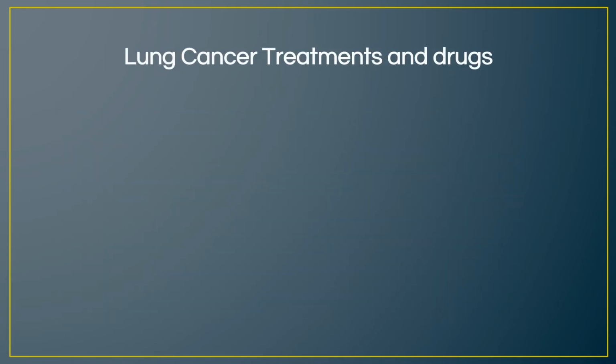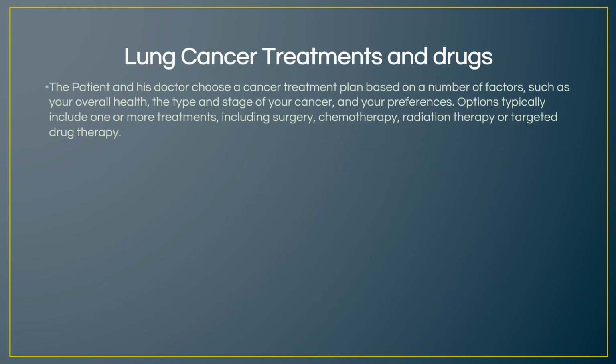Lung cancer treatments and drugs. The patient and his doctor choose a cancer treatment plan based on a number of factors, such as your overall health, the type and stage of your cancer, and your preferences. Options typically include one or more treatments, including surgery, chemotherapy, radiation therapy, or targeted drug therapy.